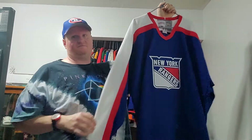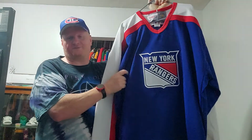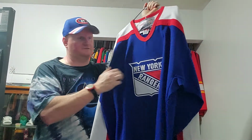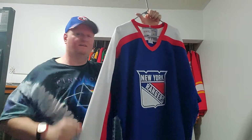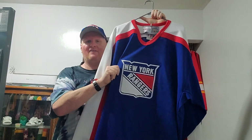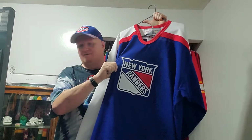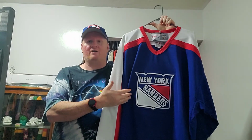I love this. This was reviled when it first came out back in the 70s. I think they only wore this for 2 years, and the fans hated it. I don't know why. It is beautiful. To me, this is gorgeous. I love the team logo on the jersey, the Rangers shield. I mean, how can you go wrong?